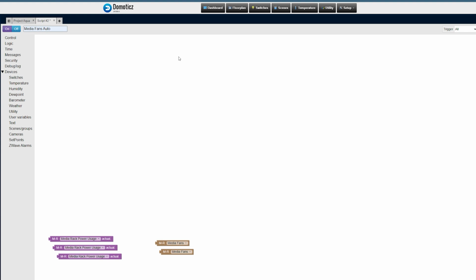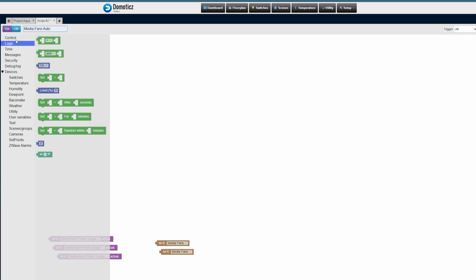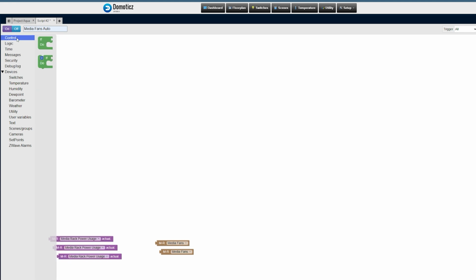Now, in Domoticz, you should see a blank page like this after creating that script. Don't mind the items down here. I've just prepared my devices here for this tutorial. You can find all your devices under the Devices menu. So in Blockly, you can practically put together puzzle pieces to form your script. Here in Domoticz, you will find a limited implementation, but it's good enough for short actions.